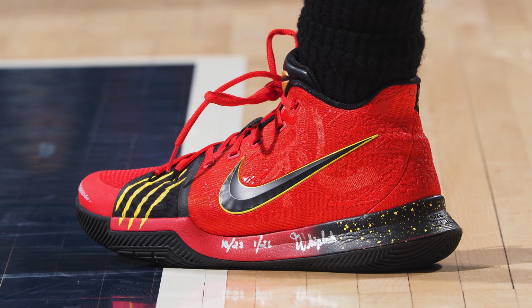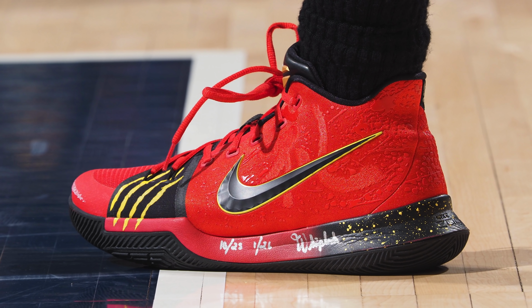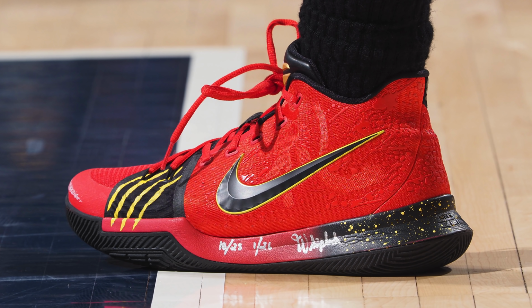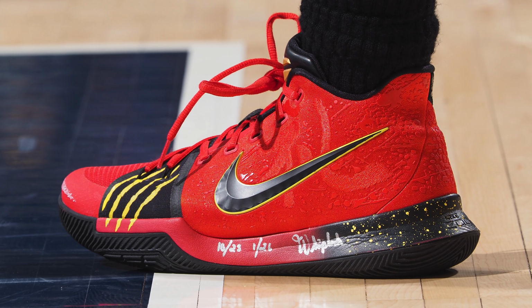Kyrie decides to rock the alternate red Mamba mentality colorway for his return, probably because he was super excited to get back out on the floor and play basketball and wanted to rock something that would just put him in the right mindset.